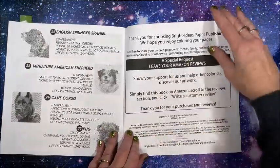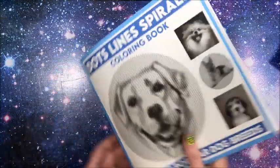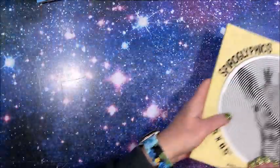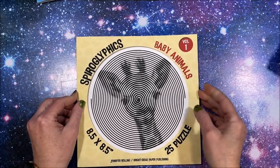Okay, then again, asking for a review. Blank sheet at the back. Okay, on to the next one. I absolutely love this book. I was going bazonkers in this book.